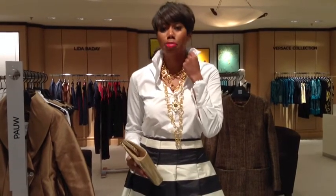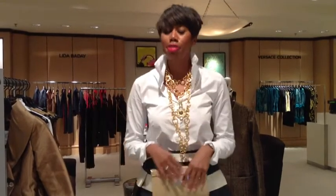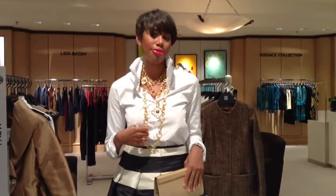I've paired it back to one of Pau's classic white button-down blouses. As you see, one of the neat things about this blouse is the detail at the wrist and again at the collar. I've paired this back to some great jewelry that we have featured in the store right now.